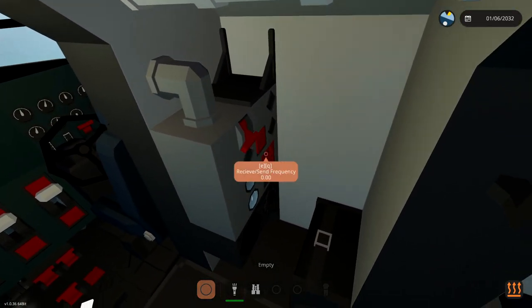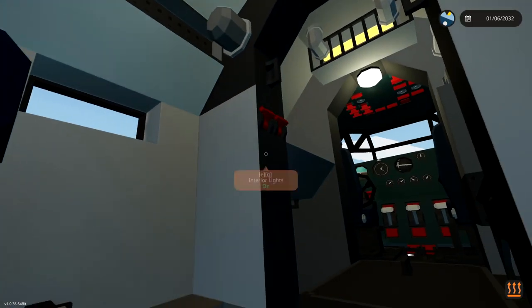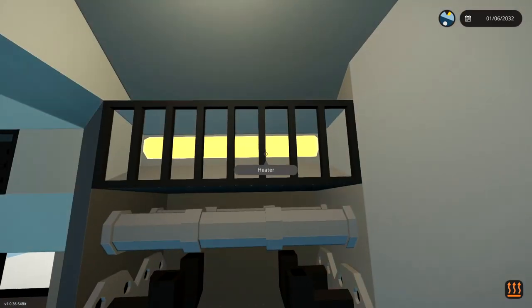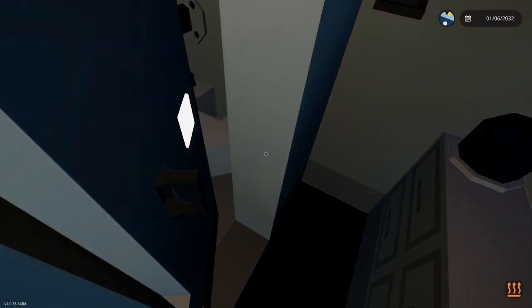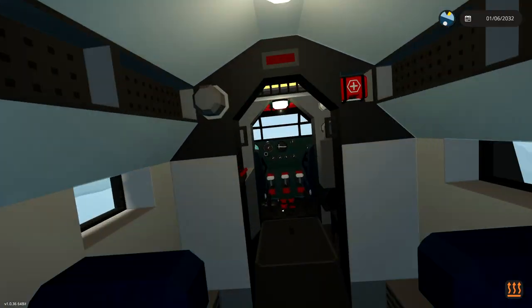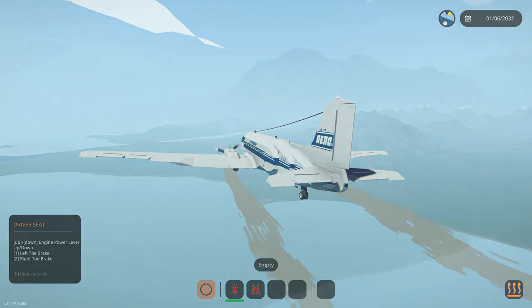Let's have a little look around the inside. We got a radio little box. We got the hamburger door on the side. That's pretty epic. We got all of our seats in the back and whatever that is. Don't know what that is. And then we got a toilet, presumably. Yeah, a lavatory. Nice. That's awesome. Right, anyway, let's go ahead and get back in the front. And we'll be putting this thing on the ground very soon.